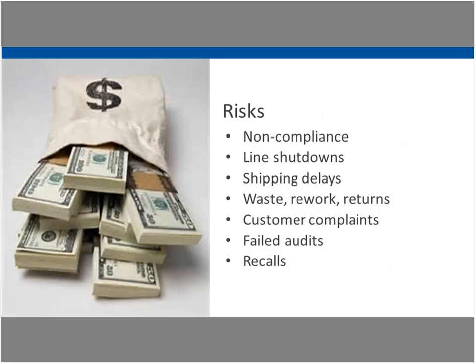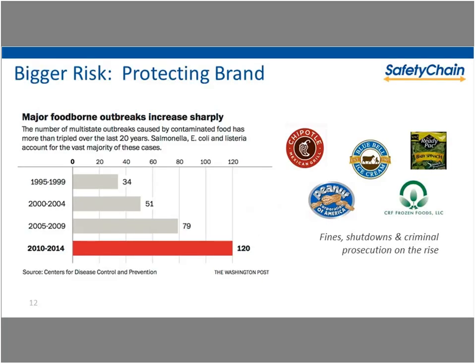If you look at that, there's risk with those challenges. The main risk is non-compliance. But what does that correlate to? I've already talked about line shutdowns, shipping delays, the costs related to waste or rework, returns, and then certainly failed audits, and the higher risk is certainly a recall. Here at SafetyChain, we're acutely aware, as I'm sure everyone on this phone is, of all the news coming at us. The real-time data about recalls, and much more in the last 3, 4, 5 years, we've seen the propensity of the consumer being aware of when something happens. And unfortunately, that is having a huge impact on protecting the brand and also the bottom line of the business.